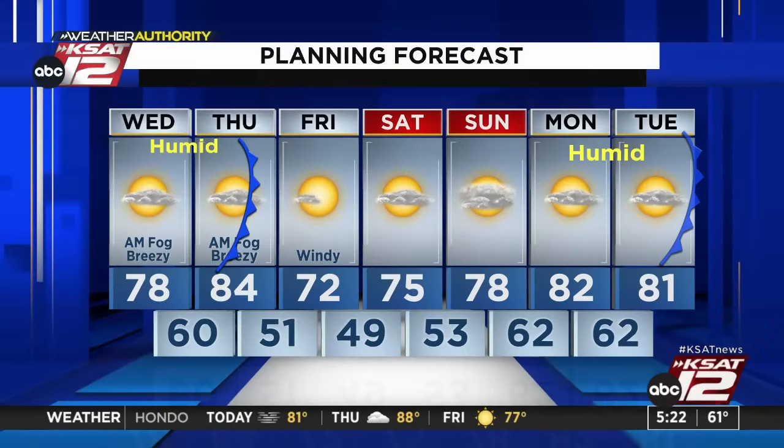And then we have another front, a little bit more of a potent front that's going to be moving through here. And that'll be during the day on Wednesday, which will actually put us back down to jacket weather by the latter part of next week. But very nice. Nice looking weekend, although on the warm side.